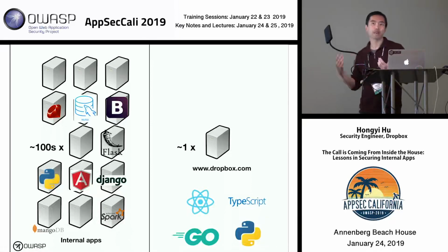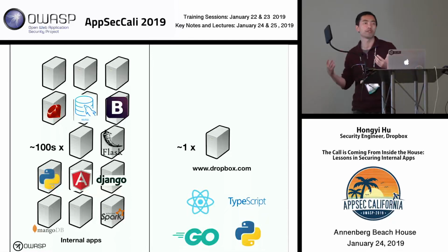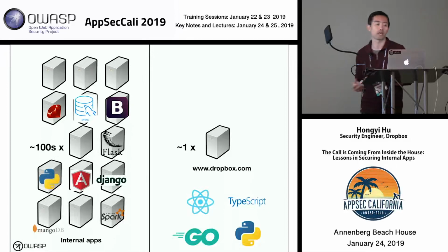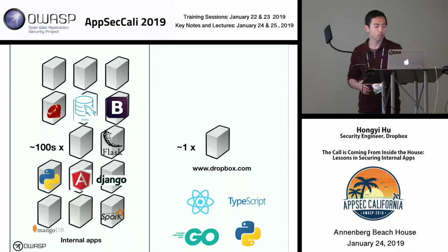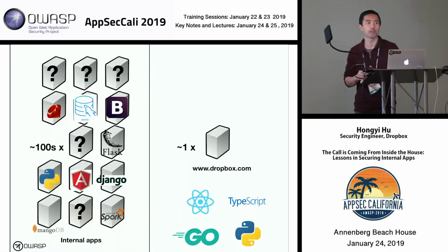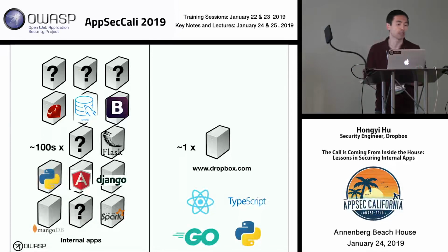And these applications might be engineered by teams with different skill levels, right? Some of these applications might be owned by engineers that are well-trained, that run really reliable systems. But others might be constructed by someone who doesn't spend a lot of their time coding, right? And of course, we also might have some applications where we don't have any visibility into at all, which is not great.